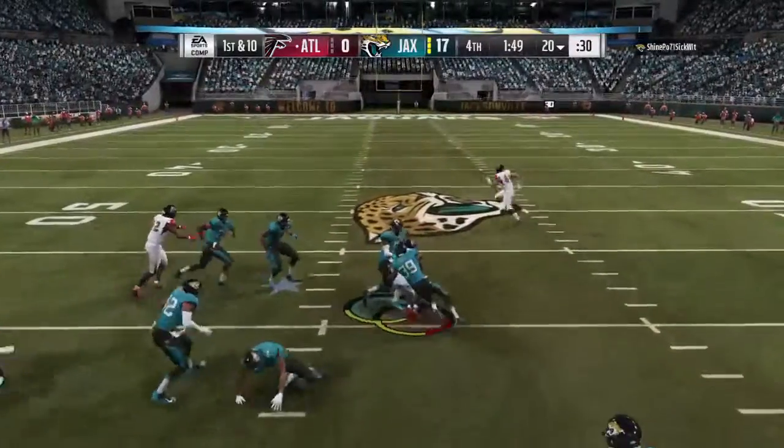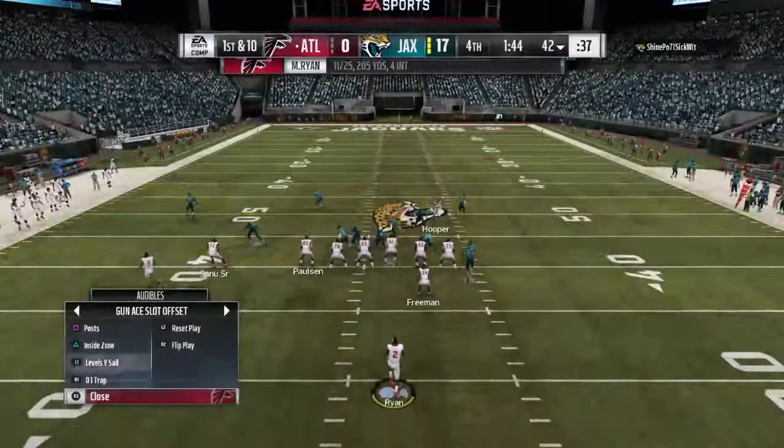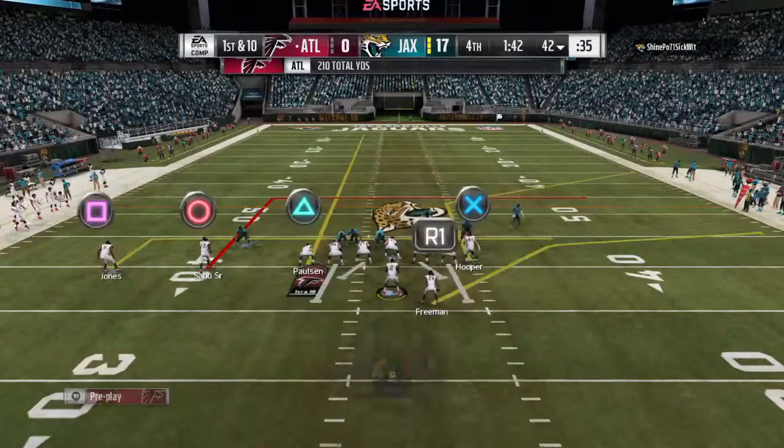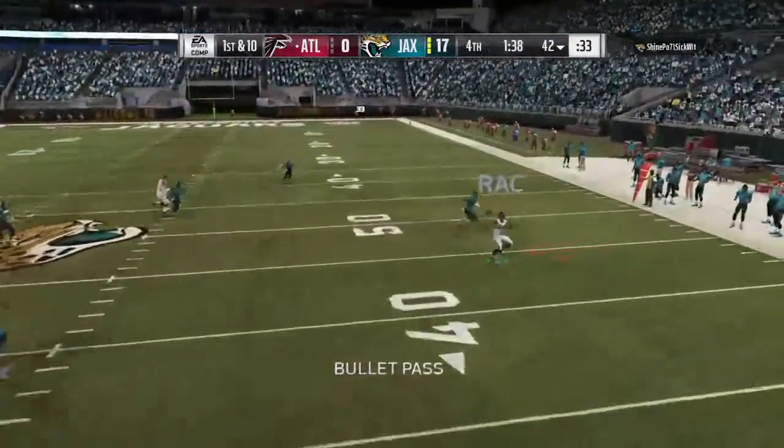Now he'll dump it underneath to his running back, complete. And they're going to get this beyond the 40 before he's taken down. A good pickup there at 22. On 1st down, Ryan.